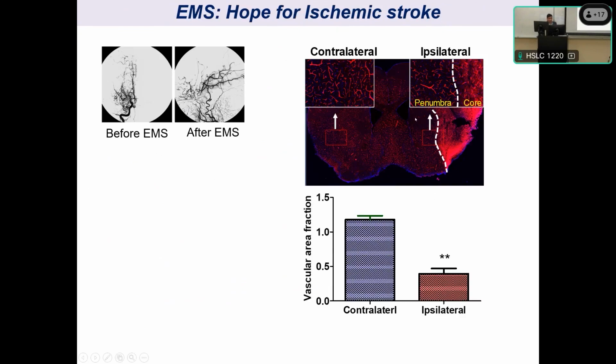And similarly, when we saw stroke cases in mouse, so this is a coronal section of mouse brain, and we saw that this is the healthy tissue. We have a lot of vascular network here, but this is the stroke tissue, which you can see here, and surrounding this area is the penumbra area, where there is blood supply, but not as prominent as in the healthy tissue.